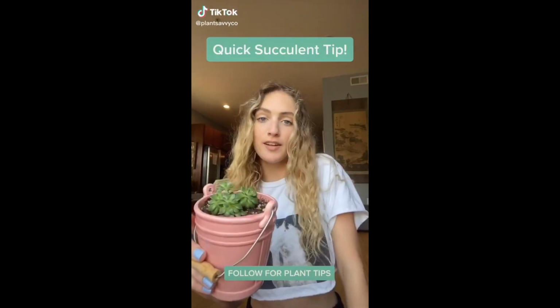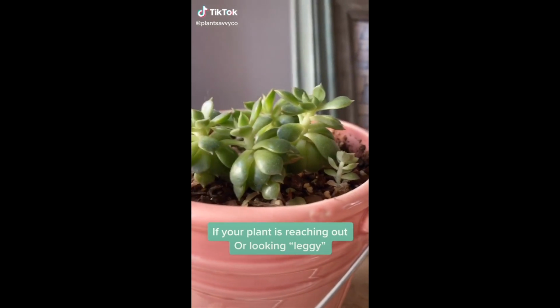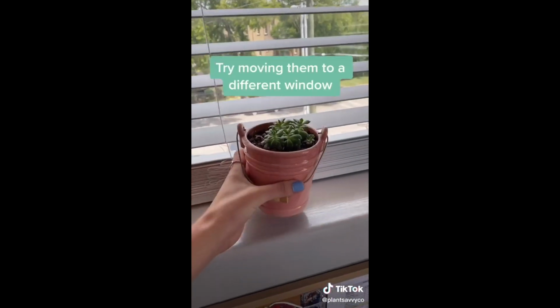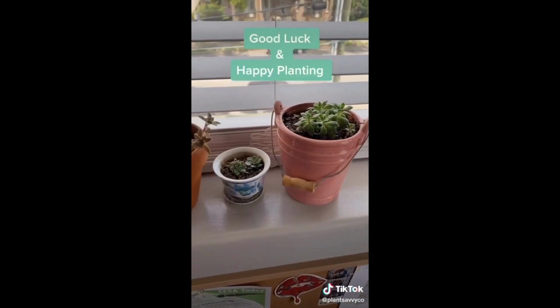Hey y'all, quick succulent tip. If your plant baby is reaching out and looking a little leggy, they are wanting some more sun. Try moving them to a different window. Good luck and happy planting.